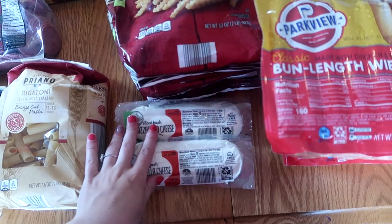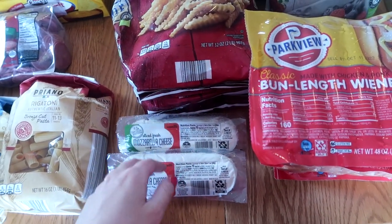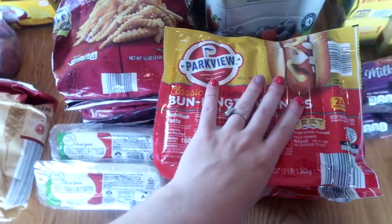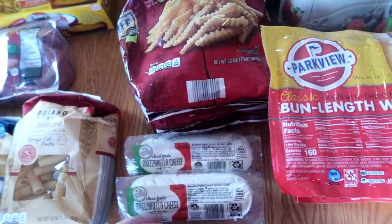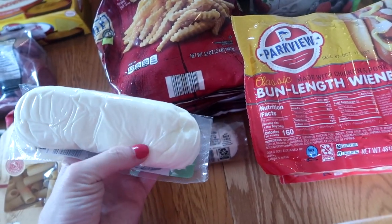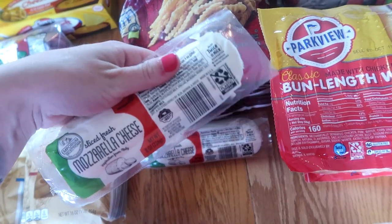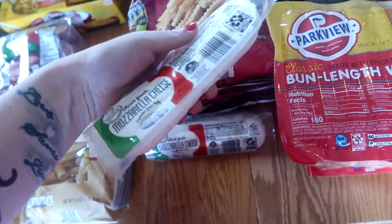Last month I talked to you guys about how we're trying to get away from bags of shredded cheese because there's a lot of junk in it. And of course I'm saying that and I've got a bunch of hot dogs right here, but it's give and take and you need to pick your poison. So one thing that we're trying to switch out just to be better is not having so much processed cheese because there is so much junk in shredded cheese.